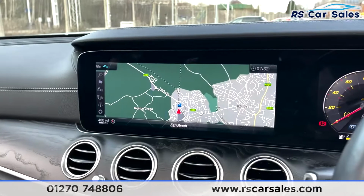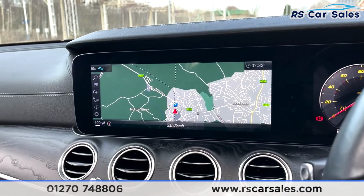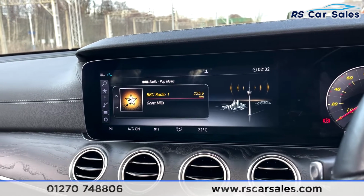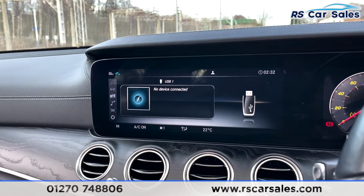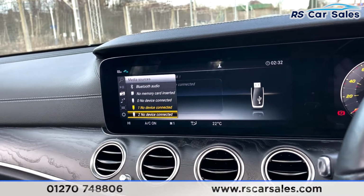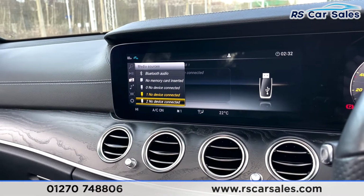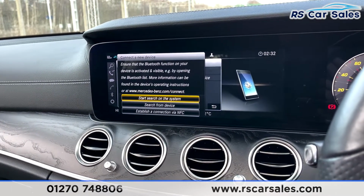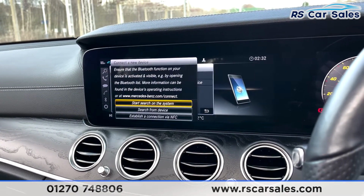Now coming into the middle you've got your infotainment screen on here, features like satellite navigation. You've then got your DAB radio, different forms of media connectivity as well, consisting of Bluetooth, SD card and USB. You've also got Apple CarPlay and Android Auto in here. You've also got our Bluetooth phone connectivity just there too.